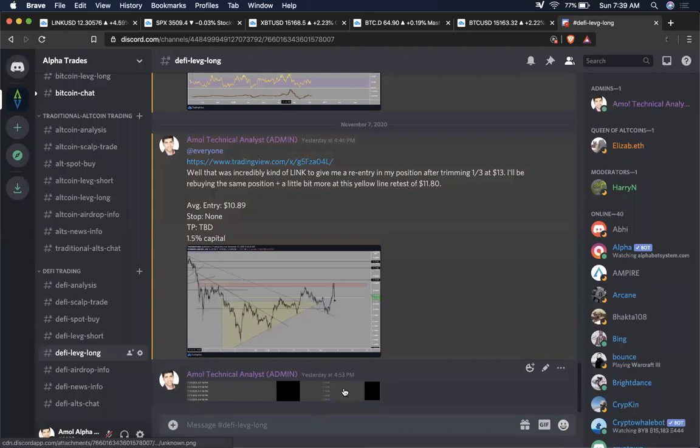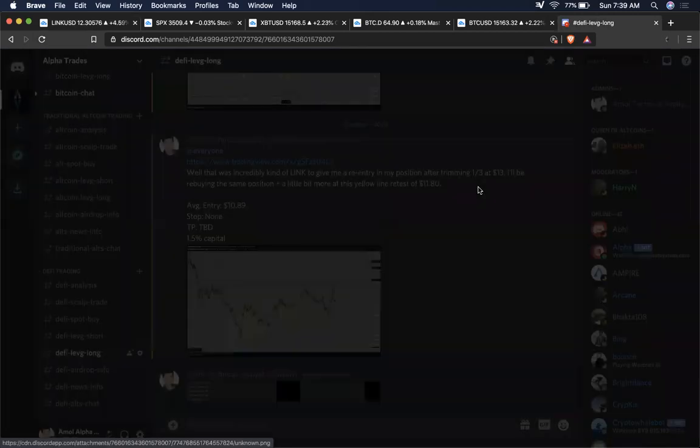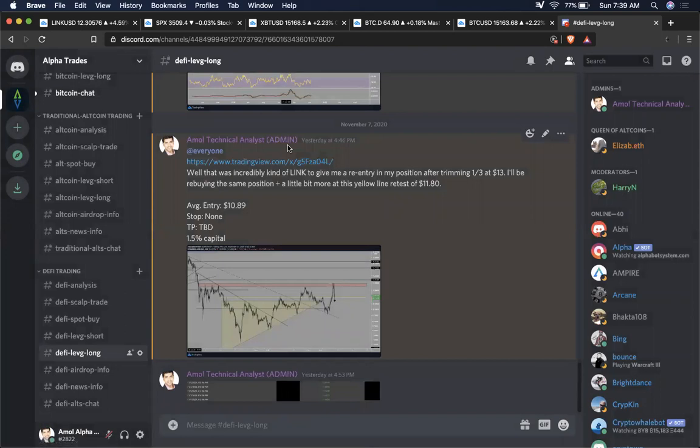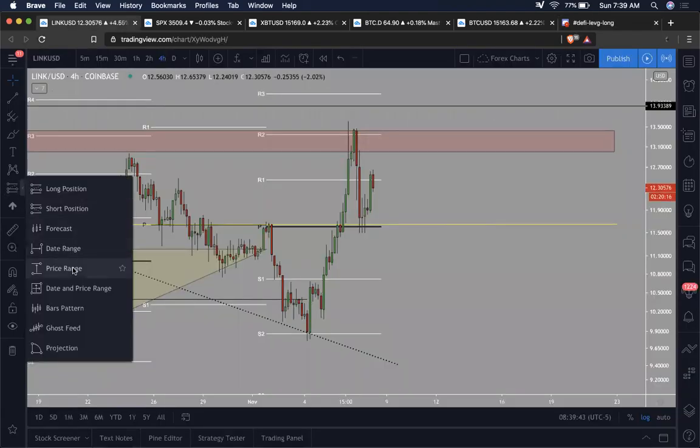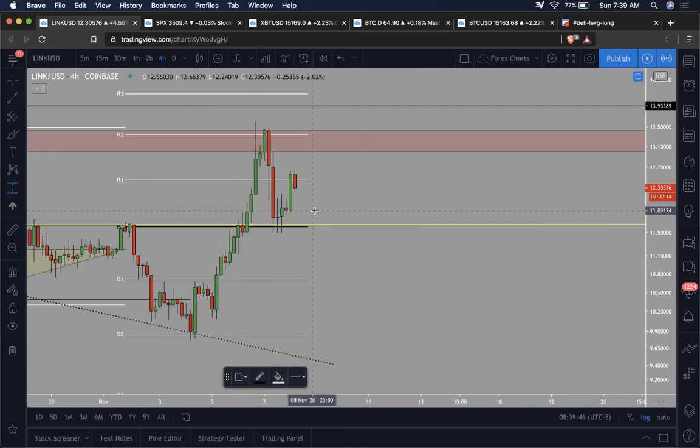We entered back in around 1180 or 1185, and that was with the profit that I took at $13. Sometimes the market gives you these very unique opportunities where you can trim, take some money, get back in at a better price, and make some more money. And you can see, after rebuying some of my position at 1188 or so, we're back up again from yesterday, right? Yesterday we bought in way over here. So already up 3.6, 3.7%.